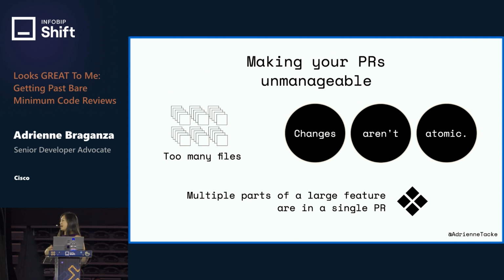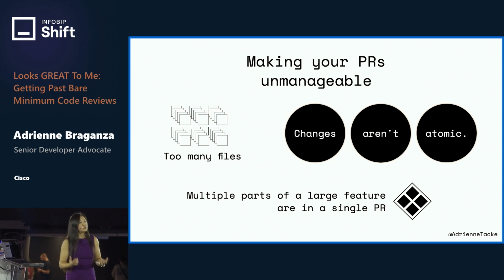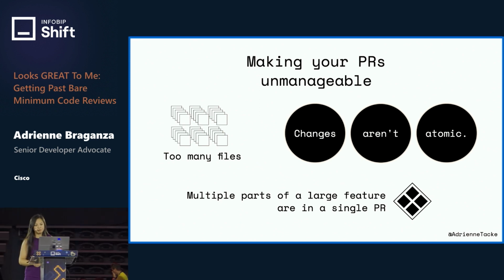And sometimes you might have multiple parts of a large feature in a single PR. So that again makes the pull request much, much larger, much more unmanageable for the person who's about to receive it and go through it.